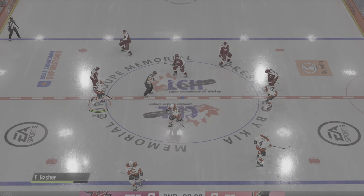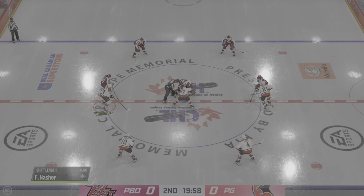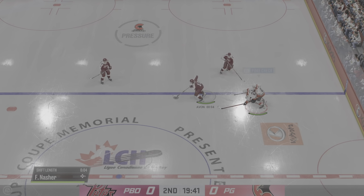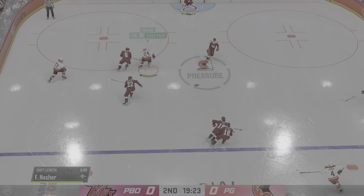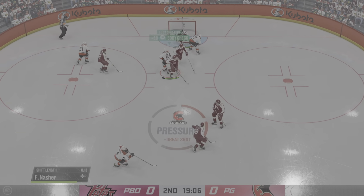Second period set to get underway. Both teams still feeling each other out as we are scoreless here to start the second. All right, Pounder, how would you assess this game through the first 20 minutes played? Brennan's been so dialed in right from puck drop, James, and it's a good thing he has been because he's faced a ton of rubber.